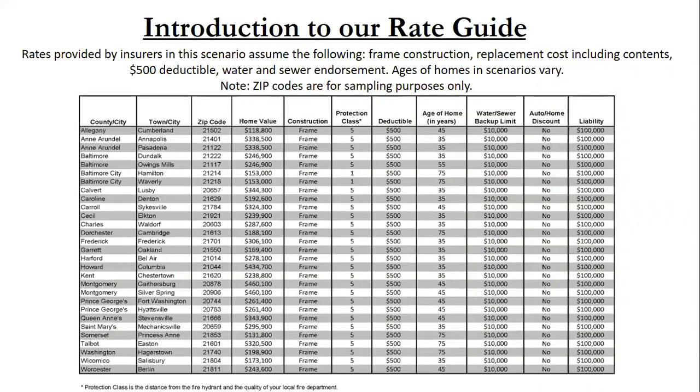So this first page here, this is your starting page. Here we have a scenario for each county and a few for more populous counties like Anne Arundel County or Montgomery County, and Baltimore City, for example, we have 2 scenarios. So there's actually 4 of these pages for homeowners. There's 1 page for condo, and there's 1 page for renters. You need to look through these 6 pages and then find the scenario that closest matches your own living situation. So when you've decided which scenario closest matches your own, then you're going to be turning to the appropriate pages later in the guide to see the rates.